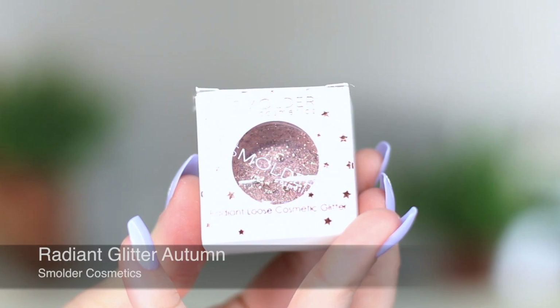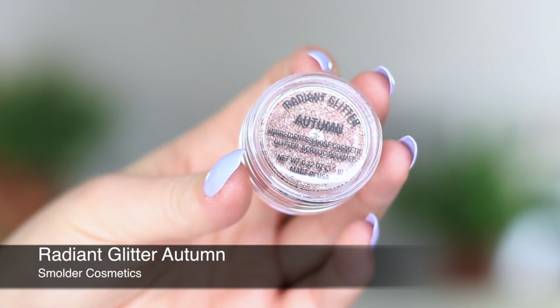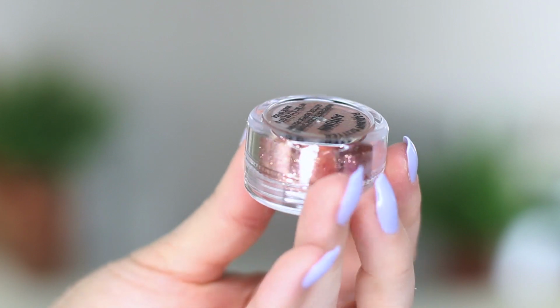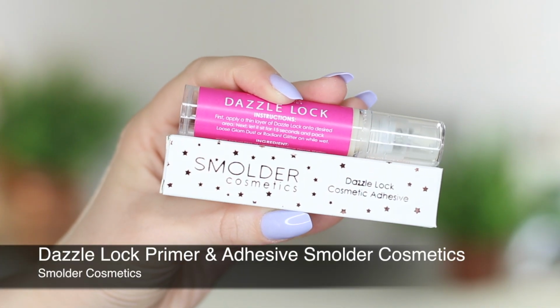It feels wrong to put glitter over the top of it because it looks so nice already, but I have to try this glitter. This is by Smolder Cosmetics. It is the perfect shade. It is the shade I have been looking for ever since I fell in love with rose gold. And they also have this, which is the Dazzle Lock. It's also by Smolder Cosmetics.